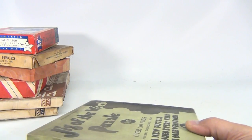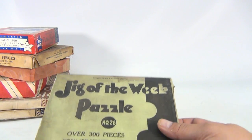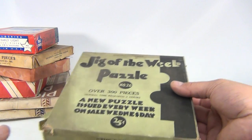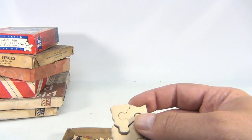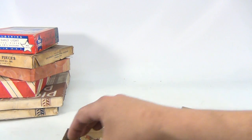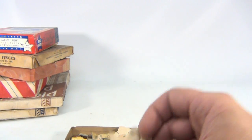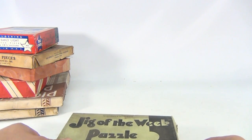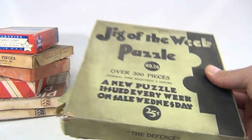Now, all of the boxes are in fair to poor condition. But this is Jig of the Week puzzle, number 26. Over 300 pieces. So, look at that. Now, we didn't count these. Some of the puzzles we did, some we did not. The pieces look to be okay. I don't see any issues with them. Even though the outside of the box looks really bad, the pieces inside look pretty good. I don't even get a musty smell or anything like that. So, there you go. There's puzzle one. It says normal time required 3 hours. Yes, I could see that.